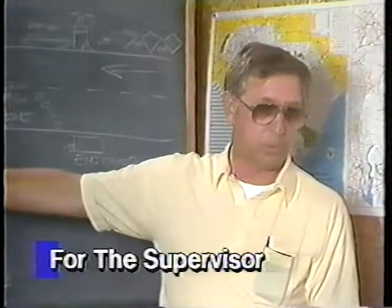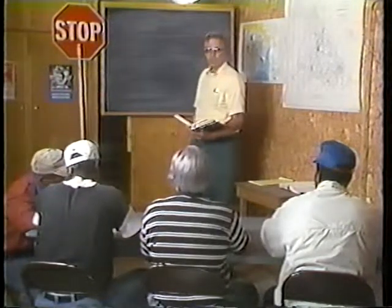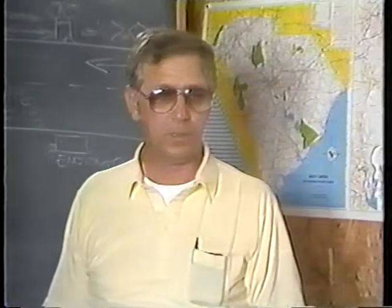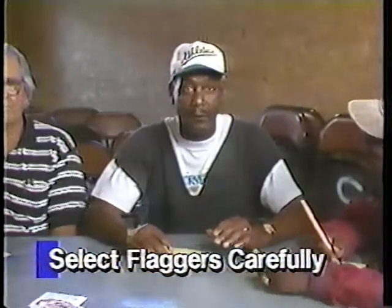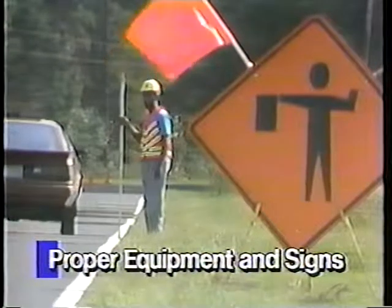The supervisor is an important part of a good flagging operation. As a supervisor, be sure that your flaggers understand their duties. Decide which situations require flagging. If it is needed, don't allow work to begin until the flagger or flaggers are in place. Select flaggers carefully. Alertness, good vision and hearing, courtesy, neat appearance, intelligence, and a sense of responsibility are required. Be sure your flaggers have the proper equipment and the flagger signs are in place before flagging begins.